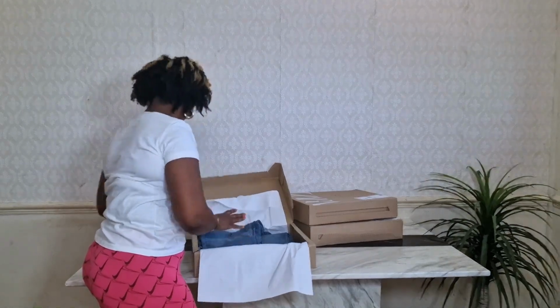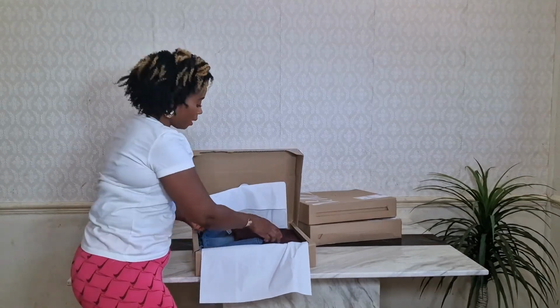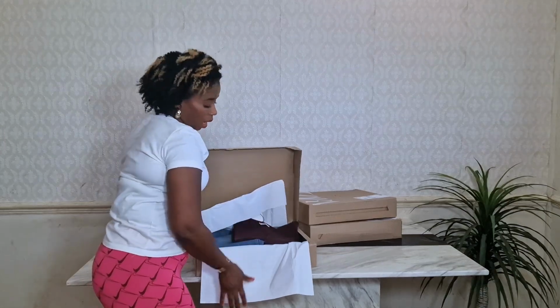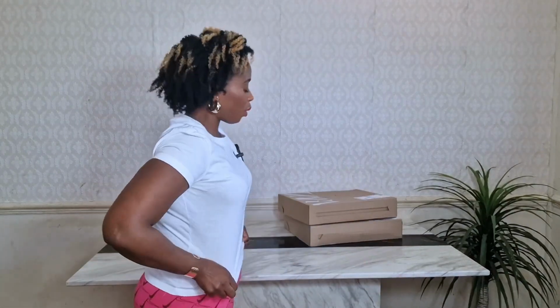The other pair is the same trouser as this one. I showed it on my previous haul, so this is a repurchase.